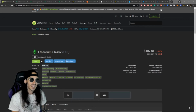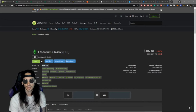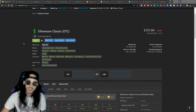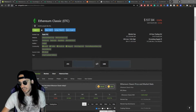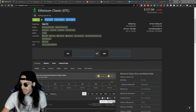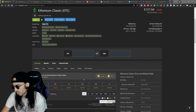We are here today with Ethereum Classic, trying to figure out the difference between that and Ethereum and why it's been bumping lately. So let's get into it. We are on CoinGecko.com. I have switched over to this just a little bit, because I like their little things down here that show the percentages over the course of time. And so we can see here that in the last 30 days, Ethereum Classic has jumped 428.9%, and in the last 14 days, it's been 228.9%.